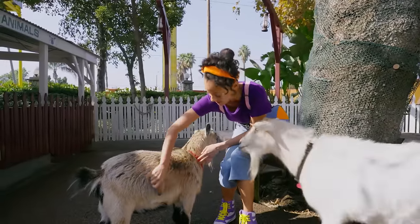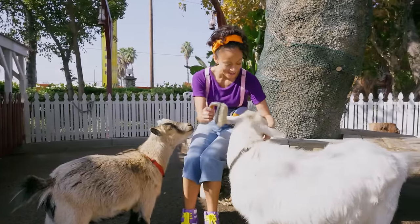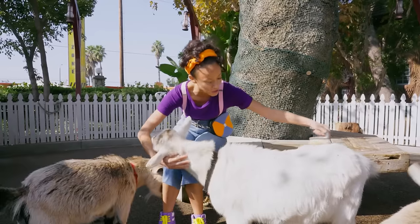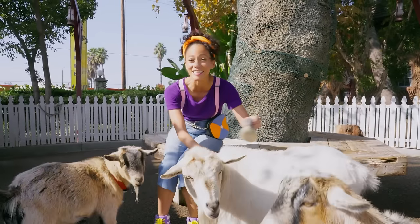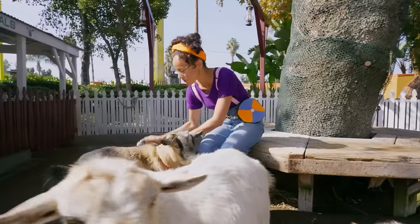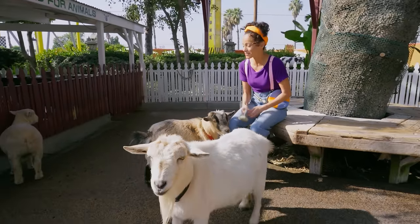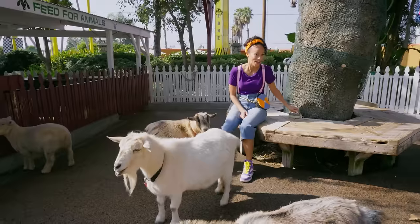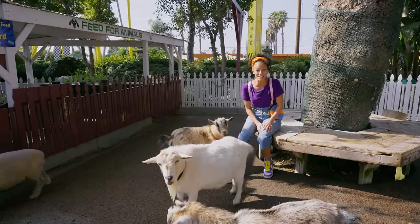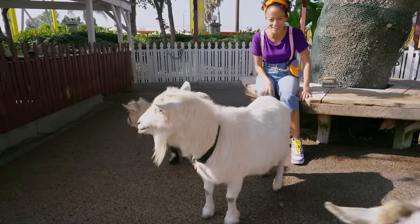See how nice its hair looks? Oh, hi. Aw, you want some love too? I'll brush you so you look nice and clean. Aw, this is so cool. We can ride rides and hang out with animals. This place is amazing. I wonder if Blippi went on the big roller coaster. Let's find out. Bye, goats.